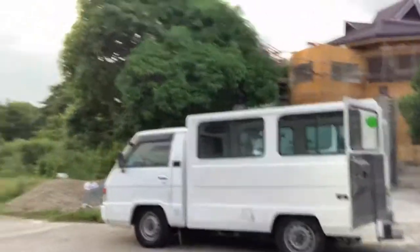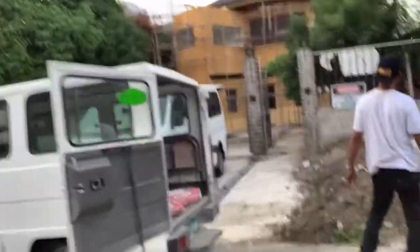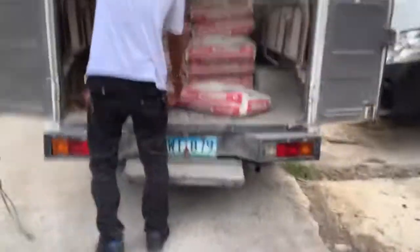Hi guys, welcome to my vlog. We're already on the final stretch of our construction, the farmhouse here in Tanza, Cavite. I'll show you. We're already doing the landscaping. This is the walkway.